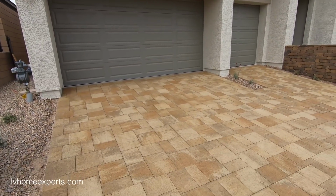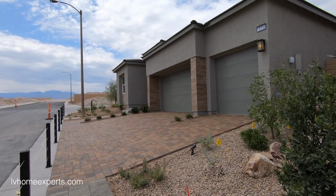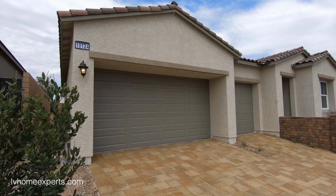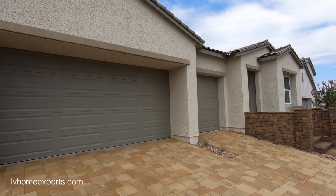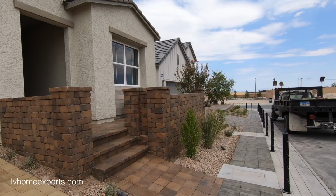So you have the option to do the upgrade pavers here. I believe these are your standard pavers right here, okay? Now on the different elevations, you're going to have siding or the option for the stack stone, depending on which elevation that you pick from, okay? Now let's take a look down here. As you can see all these pavers.